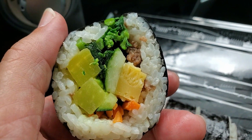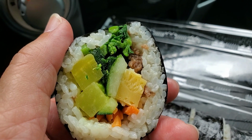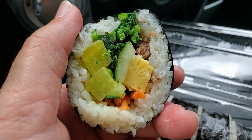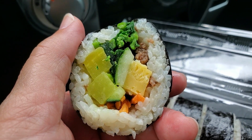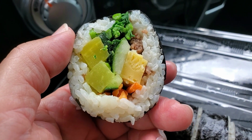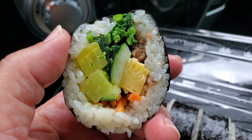So here's a close-up of what the kimbap looks like. The veg is usually an Asian veg that's blanched and thrown into ice water so it retains its crunchiness and it's not soggy, overdone veg. And then you got the cucumber, a sliver of egg right there. And this yellow stuff is takwan or daikon that's pickled. And some carrots that are raw, and there's a bit of meat in there with the rice.